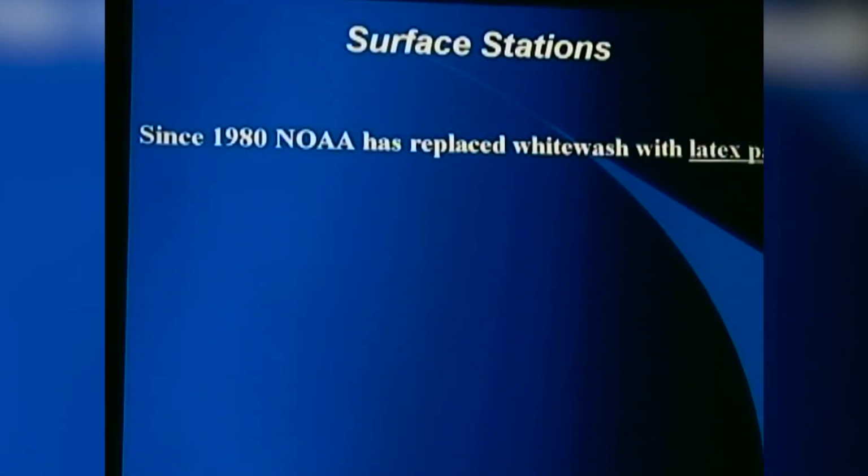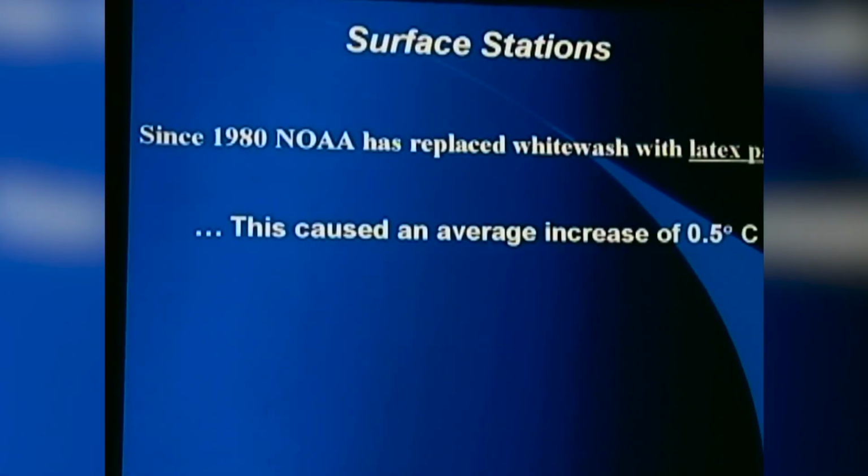This is a map of the United States. Now it's turned into a full-fledged study. About 80 to 85% of the temperature stations in the United States, the surface stations, are 1 to 3 degrees too high in their readings. They're inaccurate, because they don't move them or change them when things get built around them. And to make matters worse, they've replaced whitewash with latex paint, which increases the temperature by 0.5 degree centigrade. And NOAA didn't correct for this. In fact, they corrected in the wrong direction.